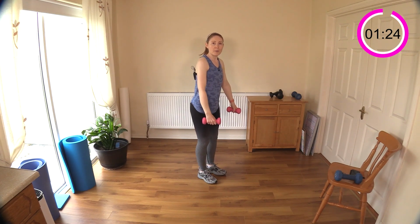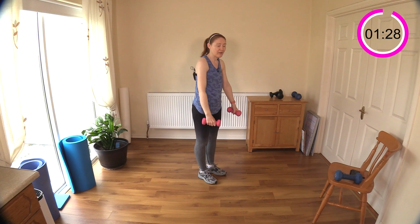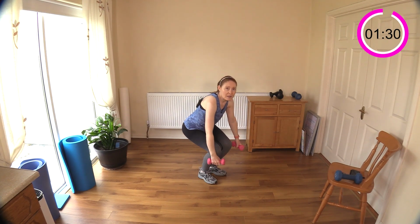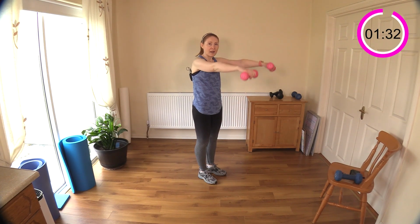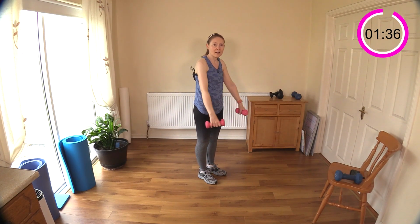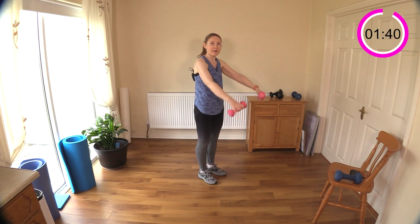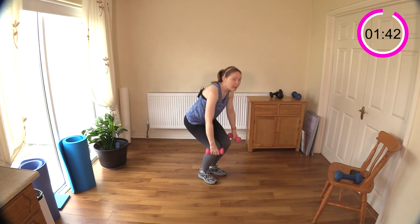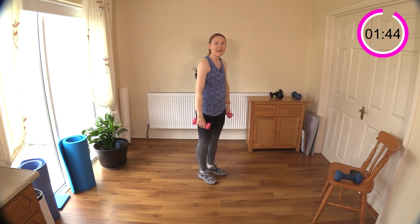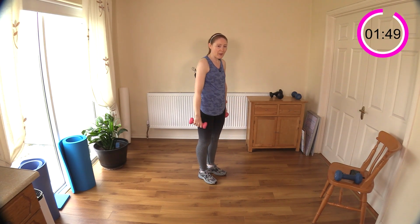So you can see the bum sticks right out behind you, like you're going to shut a car door. I'm trying to think of an image that will work there. Stick it out and up. I heard somebody using that term before, like bump the car door with your bottom. So I'm going to steal it here, because I think it really does work. That's it. Hips back, reach up.